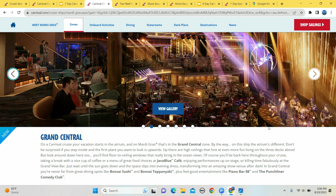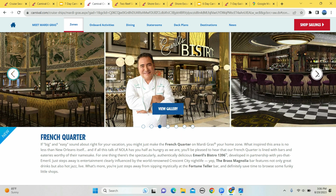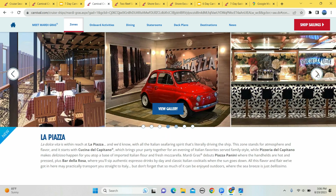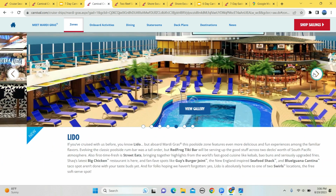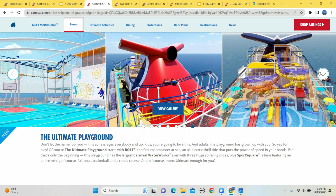This is where the bingo happens, and there's a little bar. They have a chocolate espresso martini. It's good, but I'm not much of a martini guy. Of course, they got specialty restaurants, a couple pools, just so much to do. Red Frog, two-story bar. I was trying to get a shirt, but they were all sold out.